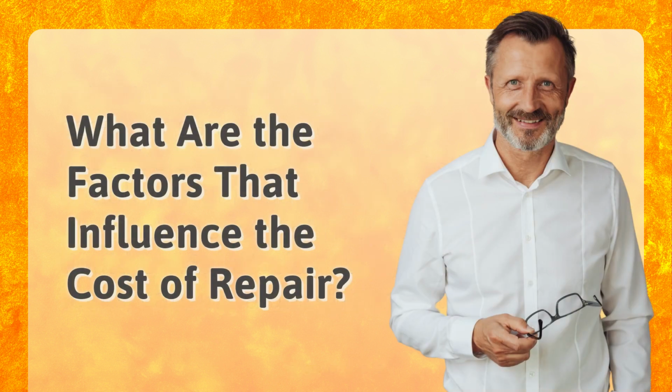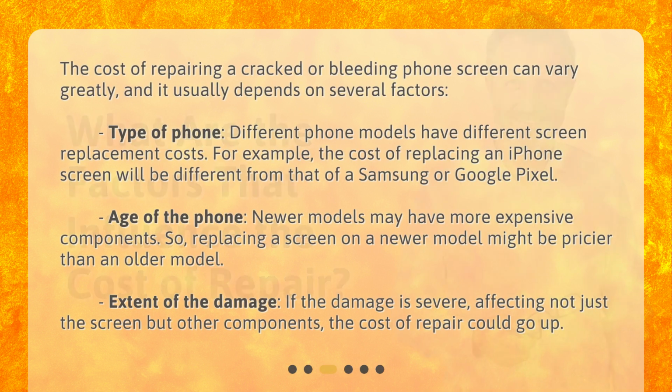What are the factors that influence the cost of repair? The cost of repairing a cracked or bleeding phone screen can vary greatly, and it usually depends on several factors. Type of phone. Different phone models have different screen replacement costs. For example, the cost of replacing an iPhone screen will be different from that of a Samsung or Google Pixel. Age of the phone. Newer models may have more expensive components. So, replacing a screen on a newer model might be pricier than an older model. Extent of the damage. If the damage is severe, affecting not just the screen but other components, the cost of repair could go up.